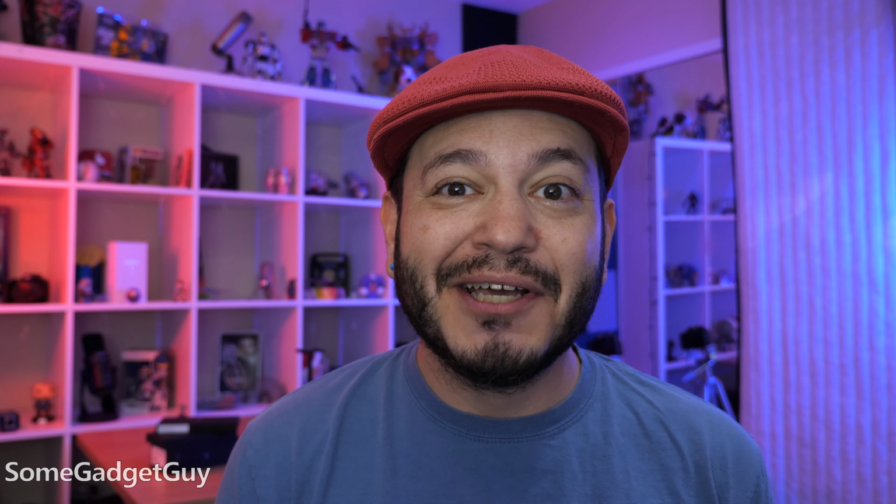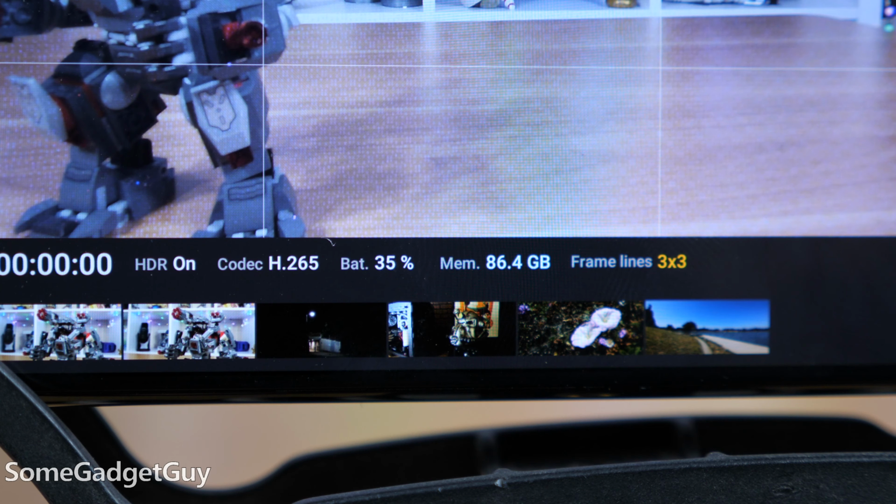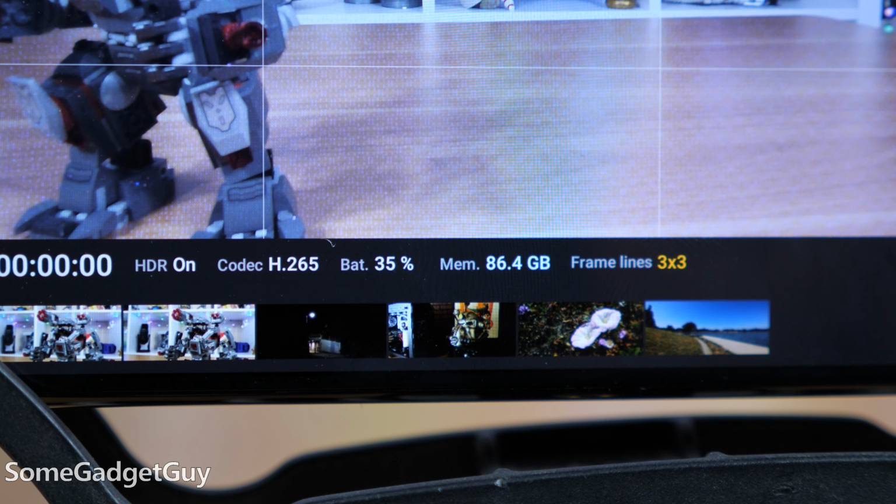As for the feature set in each app, again, these two face off very well. Both have the same collection of controls: shutter speed, white balance, ISO, auto or manual focus. Sony's app is more project-focused, locking in the look of the video and the frame rate and keeping all of those videos grouped in a separate folder. LG adds every photo and video to your main DCIM folder.